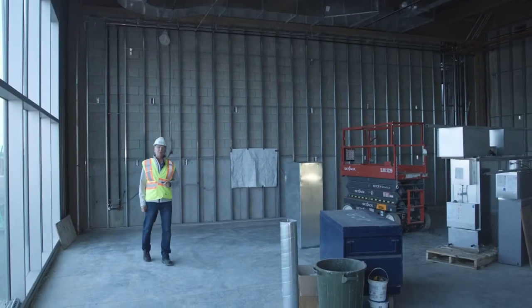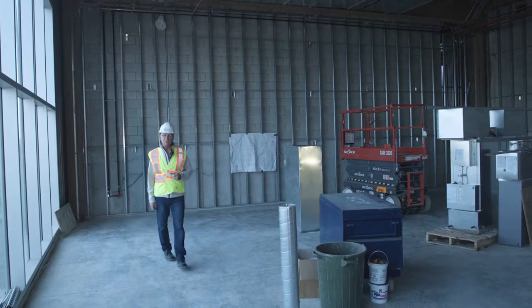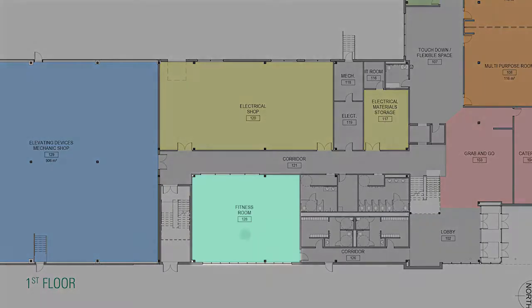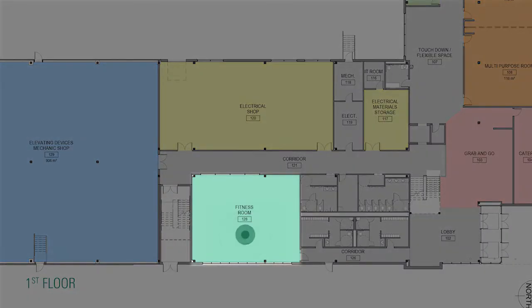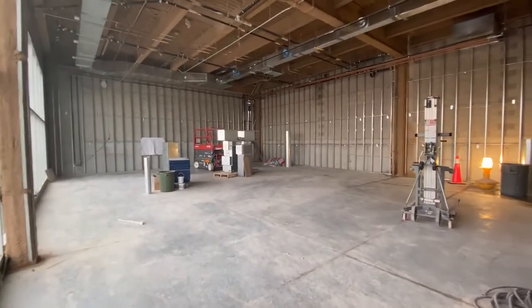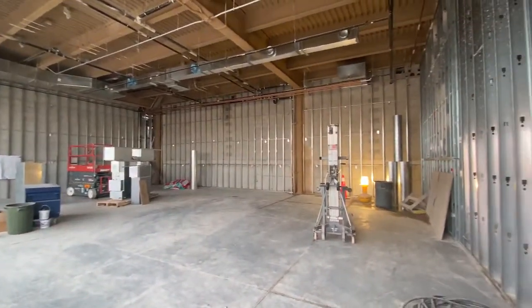You know, as we continue to enhance this campus, the Whitby campus, and make it into more of a full-service campus, rooms like this become increasingly important. This is a workout room for our students. You can see lots of bright lights, lots of windows for students to come and work out, get on a bike, work on some weights. So we're quite excited about this space, and I know students are as well.